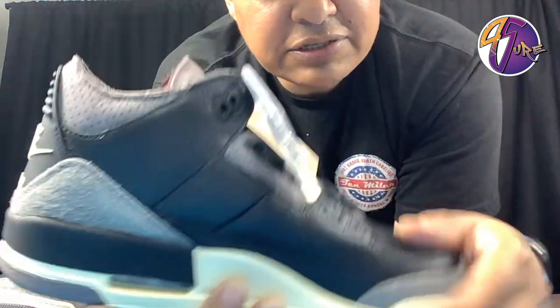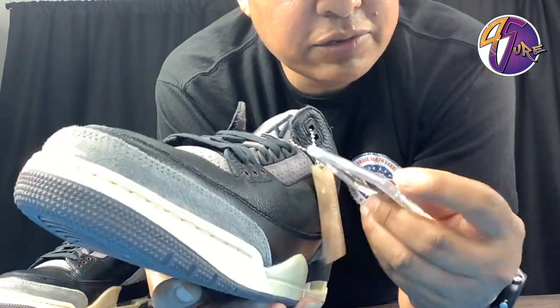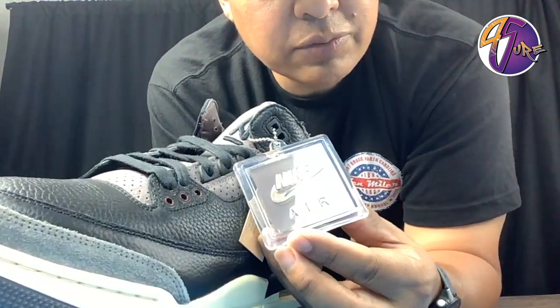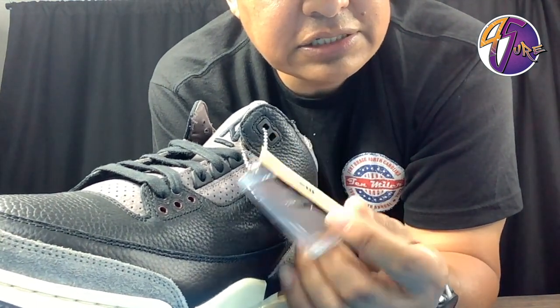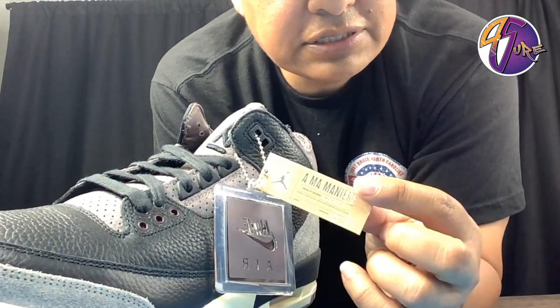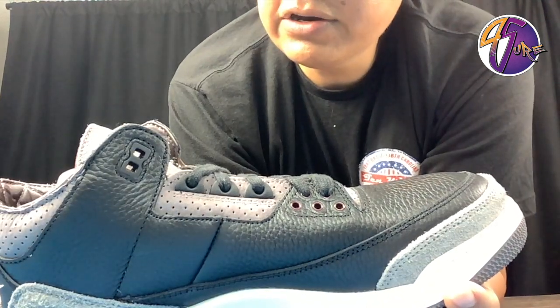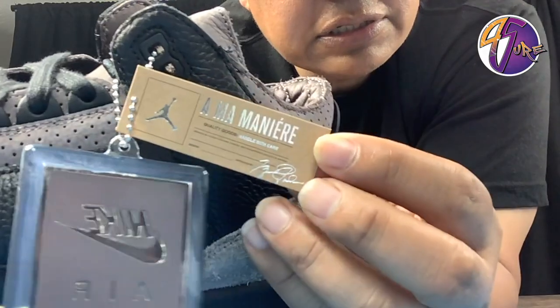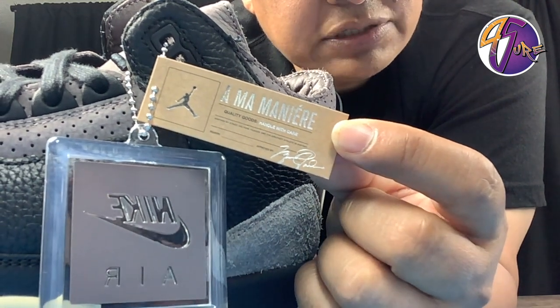One thing this shoe does have is its own unique hang tag. We usually see these in that orange colorway, but this is in that violet color. I do think that's a nice touch. And of course, A Ma Maniére has its own little tag right there. I'll read this tag. It says quality goods, handle with care. I do think that's a nice little touch. It has that facsimile Michael Jordan signature.